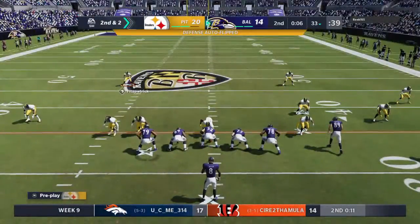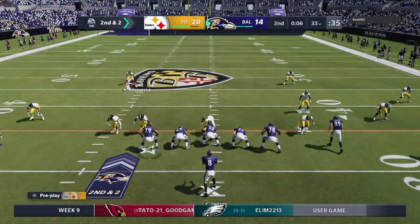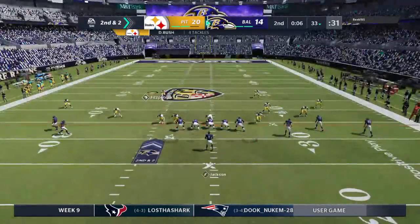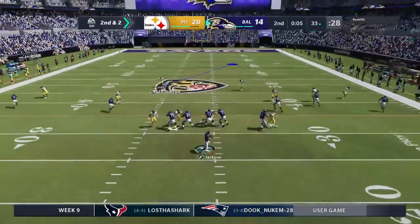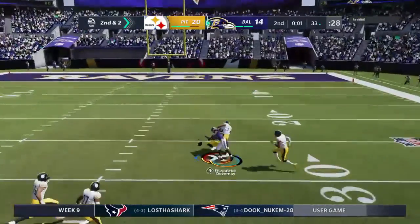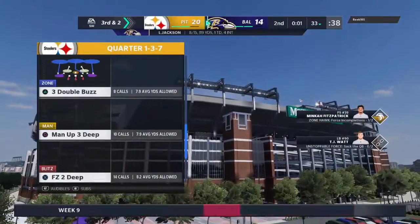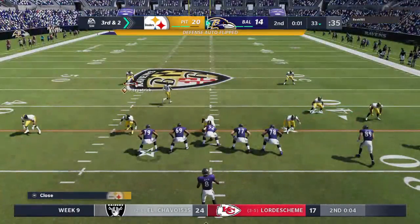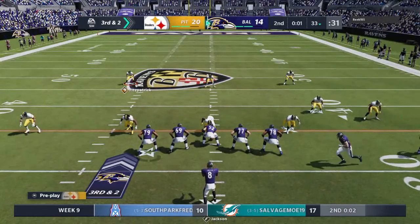Here's a 2nd and 2 now from the 33. 2nd and 2 at the 33-yard line. From the gun, it's Jackson. He's going to air one out. And this will be incomplete. 1 second left to go. Devin Duvernay, the intended receiver. And it's 3rd and short. After the incompletion, here now, 3rd and 2.